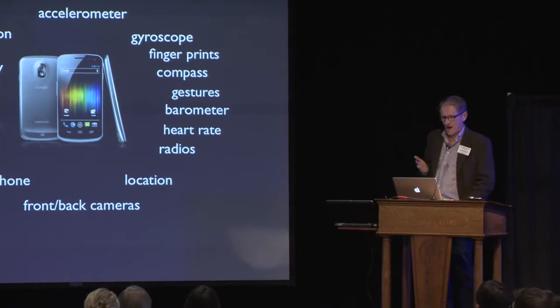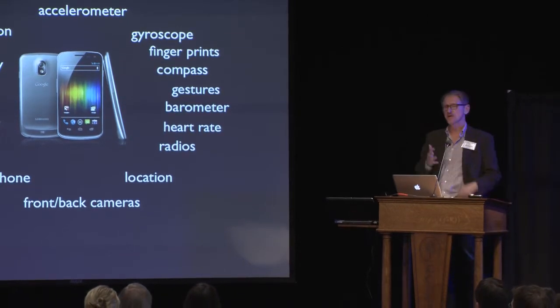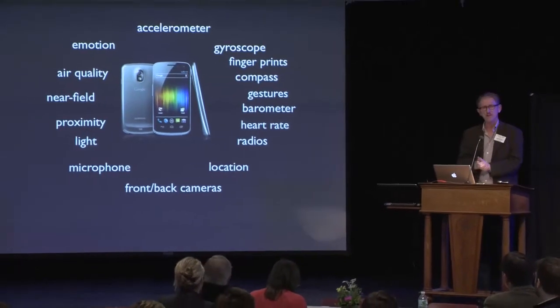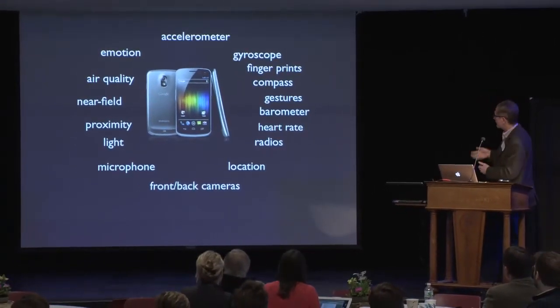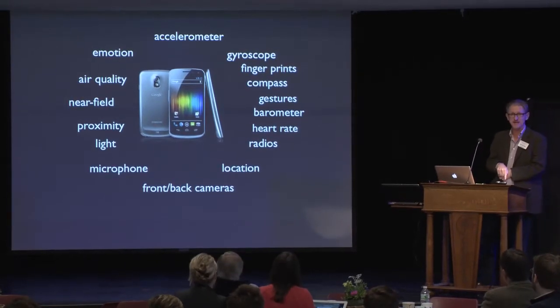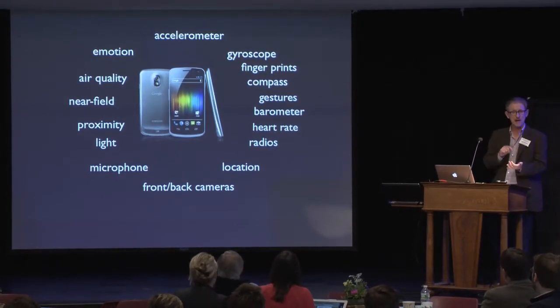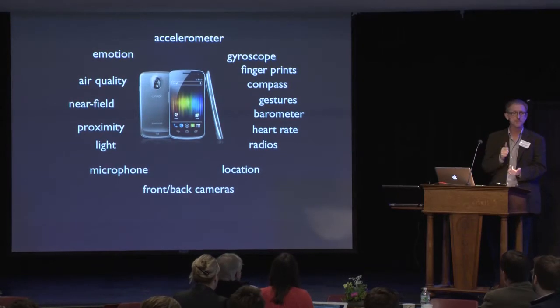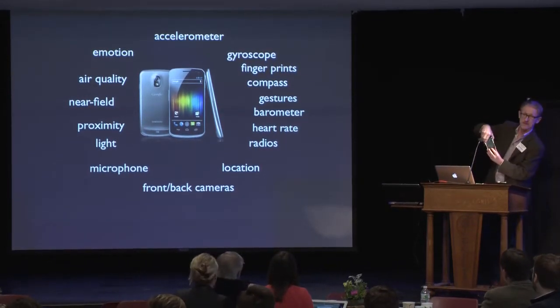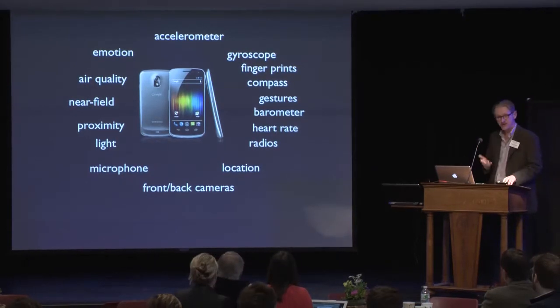So the phone has not only lots of different radios, it probably has 6 radios in the phone. It has accelerometers, gyroscopes, fingerprint. Actually, this particular phone has a fingerprint sensor. As I get into the phone now, not by unlocking it with a code, but just putting my finger on the fingerprint sensor, which is right here on this phone. It has a gesture sensor.